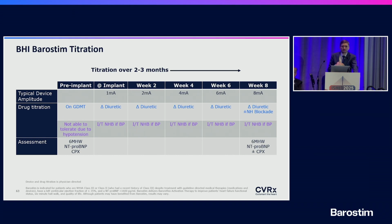As we all know, there are multiple reasons for intolerance of guideline-directed medical therapy, one of them being hypotension. If that is the reason for not optimal doses or a lack of guideline-directed medical therapy in our patients, we will assess and likely will try to introduce neurohormonal blockade at every visit. And again, there's more and more data that accumulates. What we are seeing, and we can discuss it, is that those patients that start titration of baroreflex activation therapy will start showing up in your offices with better and better blood pressure, and you will be able to chronically introduce more guideline-directed medical therapy.